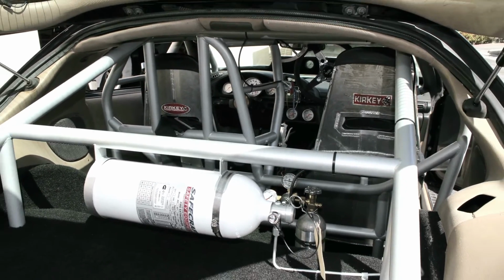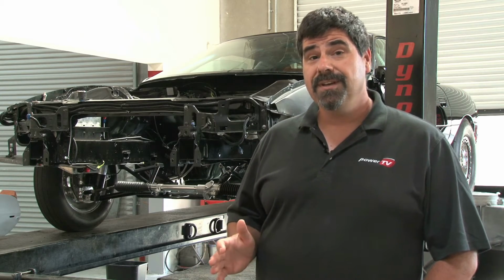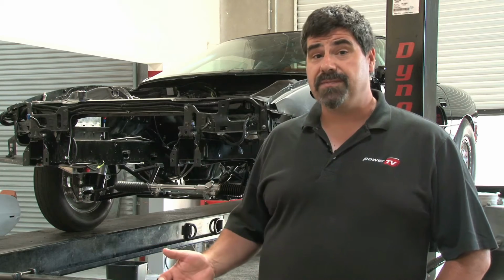That's what the car behind me is all about. It's a 4th gen Camaro chassis that's all set up and ready to take the engine. And that's what we're going to be looking forward to in the next few months.